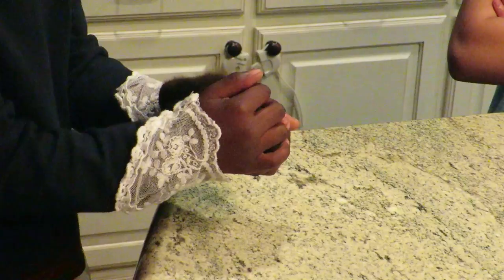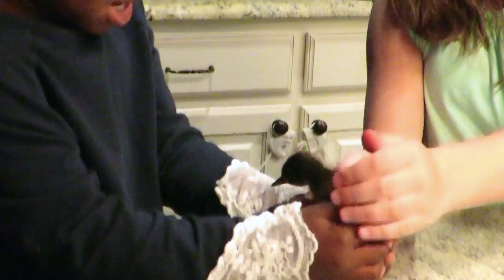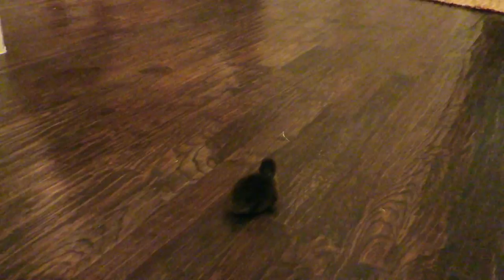Aww. Cheep at him. He's trying to talk to you. Cheep Cheep. All right, here's Ducky after Kamri's nursed him back to health. The mom abandoned him. Cheep, cheep, cheep. Since my little sister Kamri helped nurture Cheep Cheep back to health, he thought that she was his mom, and it was so cute to just watch him waddle around and follow her everywhere.